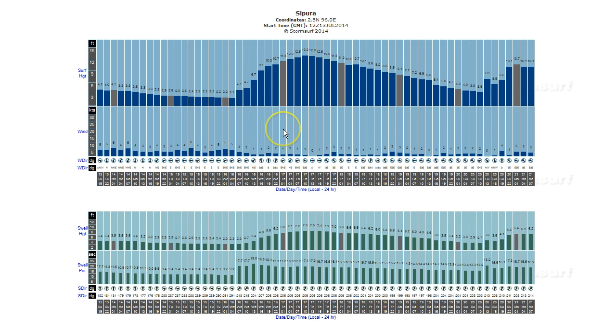And a quick look at surf forecast. Mentawai Islands, swell, as we talked about, arriving Wednesday, peaking Thursday, 10-foot range at least, and going well out through the week with next to no winds at all.